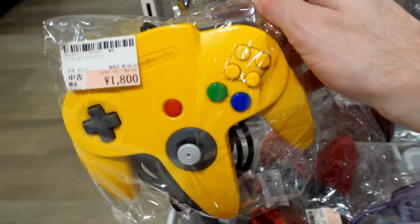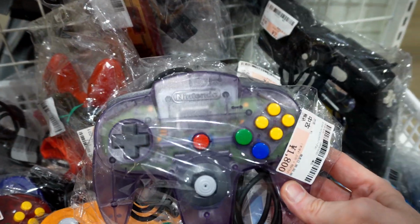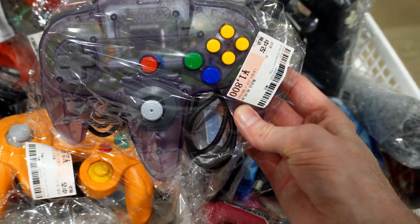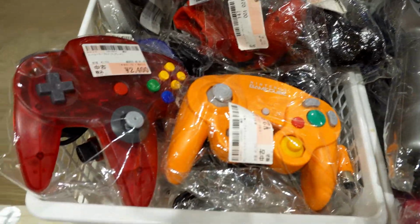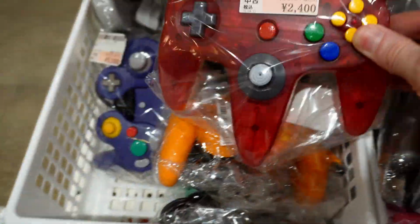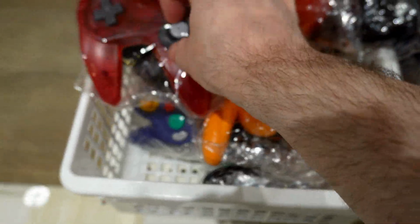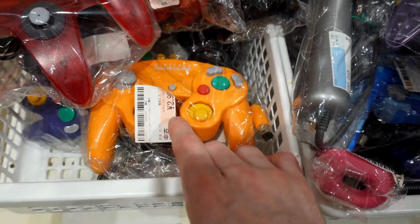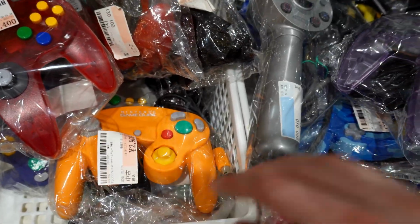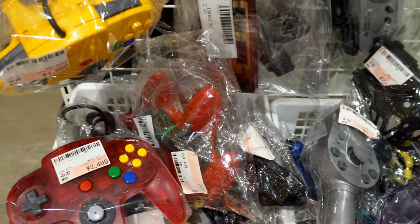We got more N64, 1,800 for this yellow. A little bit expensive. I'd probably pay 1,800 for this purple one though. I do prefer that. I don't know why, but this cherry red one is 2,400. It might be in better condition. The stick, it's hard to tell. More Spice Orange, 3,000. Definitely selling controllers for a bit higher than usual.